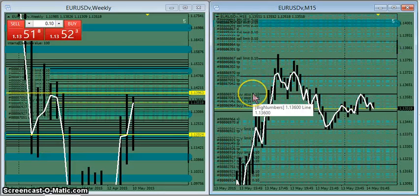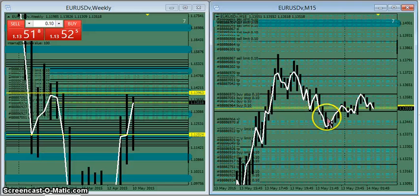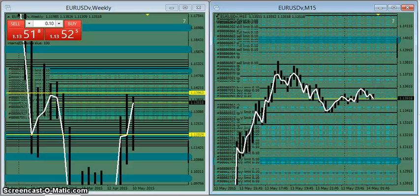If it goes up here, I'll get filled. So now it looks like it's coming back. I think I would buy it on a stop. Just put one order in there. If it keeps going up, it'll pick me up, and then I want to buy it if it plunges.